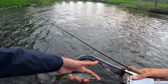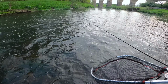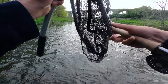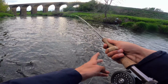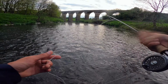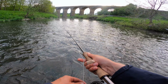How many of these have we had? How many have we had now? They're beautiful, aren't they? They're absolutely stunning. Let's get him back. Wham. Another one. I thought that was a bit bigger, you know. He was putting up more of a scrap. There's so many in that run. Whoa. There's so many just there. I've had another one. Oh, this is class fun. These trout going bananas. Yes.